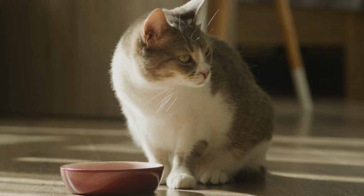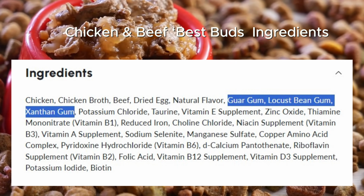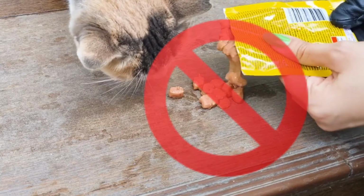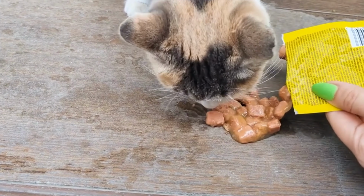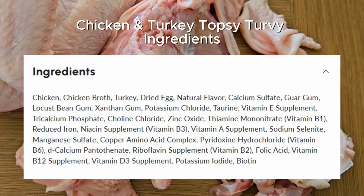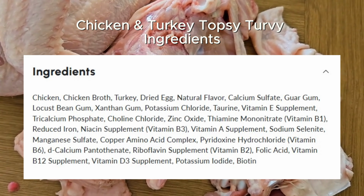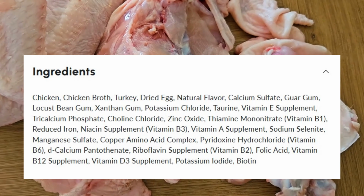But heads up, these recipes include guar gum, locust bean gum, and xanthan gum as thickeners. Great for texture, but skip these if your cat has a sensitive stomach or a history of digestive drama. The good ingredients? Chicken, chicken broth, turkey, dried egg. See? No weird stuff, just meat, broth, and essential nutrients like taurine. Even the vitamins are straightforward.